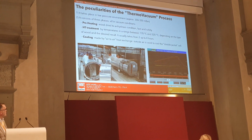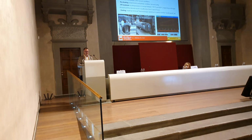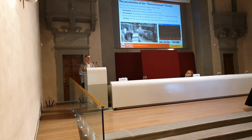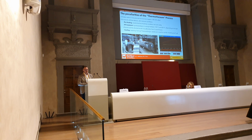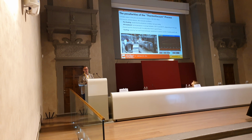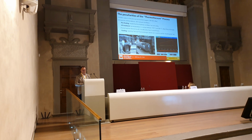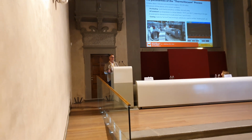The peculiarities of the thermal vacuum process are, first, that it takes place in a low pressure environment, which varies from 300 to 350 millibars. And the second is that it consists basically of three main phases. All of these are under vacuum. So the preheating, where the wood is dried to anhydrous condition fast and safely.